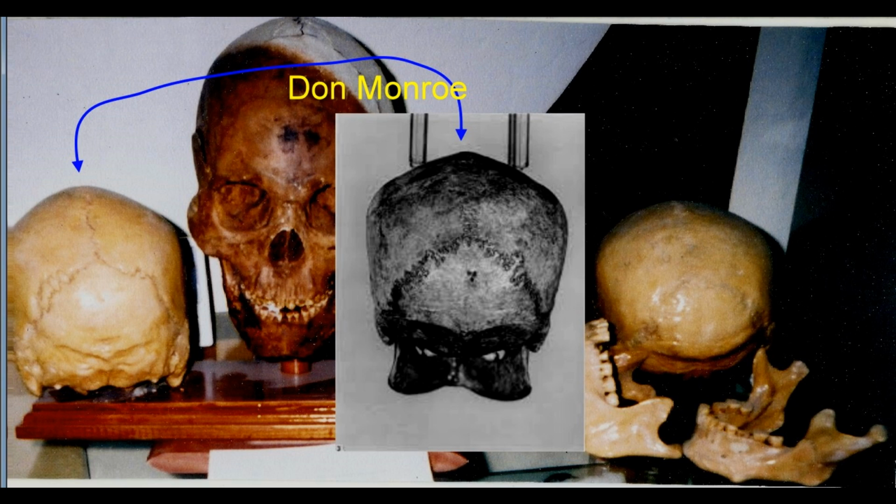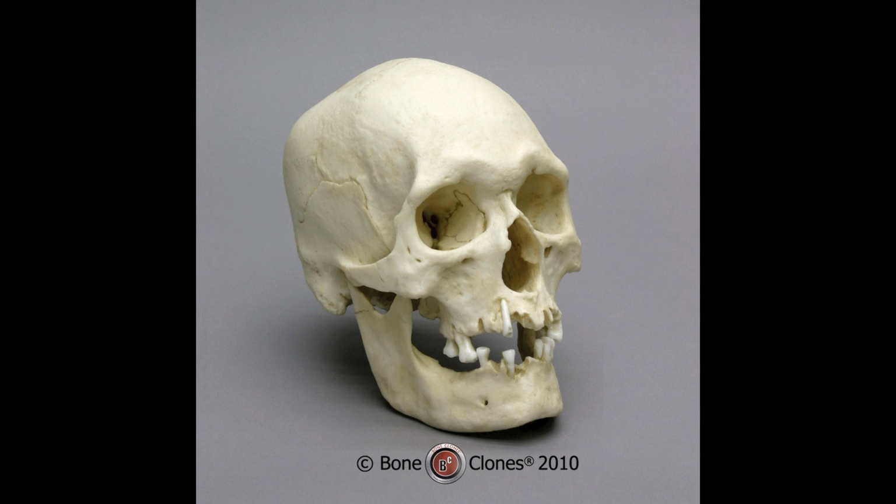Another interesting feature of a Polynesian skull is the jaw. This is a model of a Polynesian skull created by Bone Clones. If you'll notice, the jaw turns upward toward the chin, and they call this a rocker jaw. In other words, you can rock it like a rocking chair, and it's distinctly Polynesian.